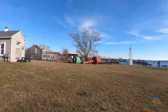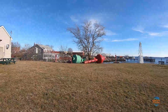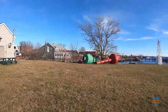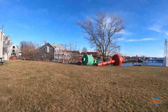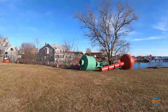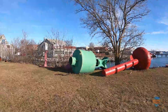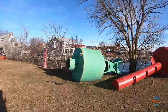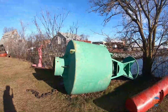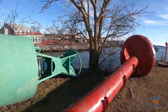Fun little area down here. This is where all the ferry boats come in from Vinalhaven, North Haven offshore. They do have some anchors and such on display over here. These during the summer are actually right out in the middle here, but I guess they move them over during the winter for some reason. But it's pretty cool to look at these things and imagine the size of the ships that they anchored back in the day.